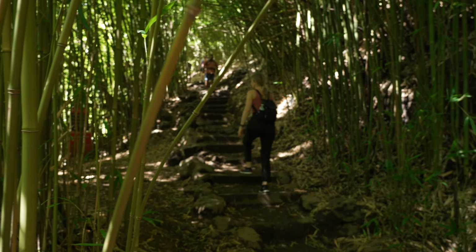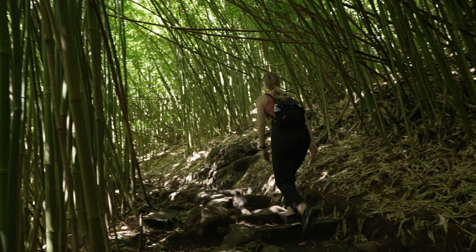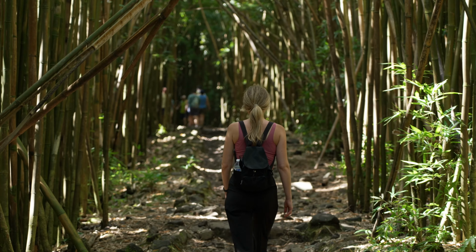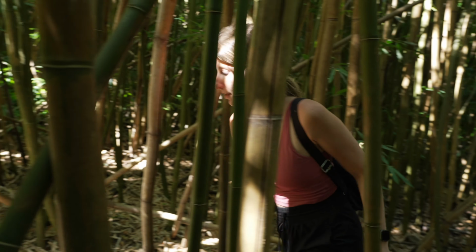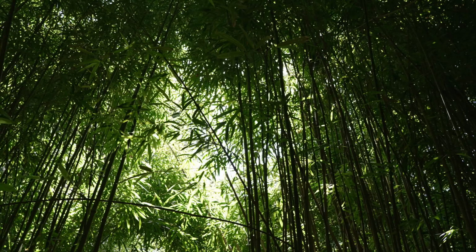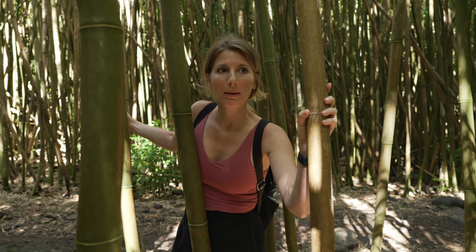Just made it across that shaky bridge into the bamboo forest. Everything's like a light shade of green. I like it. The wind is blowing all the bamboo trees and they're beating against each other. It's such a cool sound.